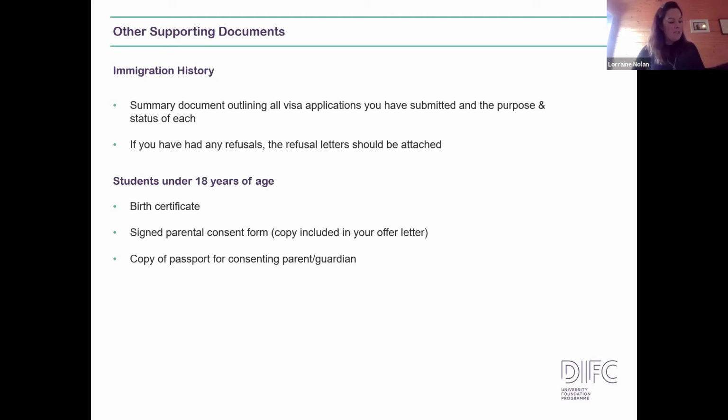Now, the last requirement is for students who are under the age of 18. So in this situation, you need to provide a birth certificate, you need to provide a copy of the passport for each of your parents, and you need to provide a signed parental consent form. And we enclose that in your offer letter if you're under 18. So you just need to include that in your visa application, the original of it. So generally what you need to do is you actually need to fill out that parental consent form twice, because you need to bring an original with you to Ireland, and you need to include an original in your visa application. So you need to have 2 copies of that form. And then a copy of your passport for your parents.